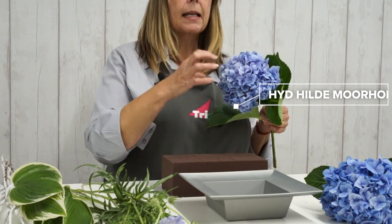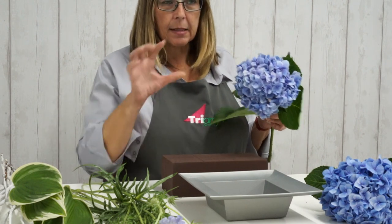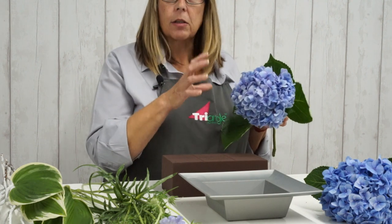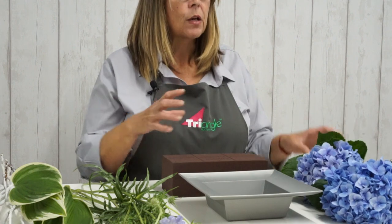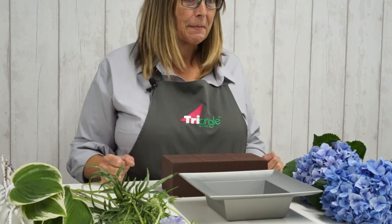It's quite a tightly clustered hydrangea as opposed to the Colombian ones that you get that sometimes have slightly longer breaks on them. This one doesn't have such long breaks, so this is perfect for grouping and clumping together, as it were.